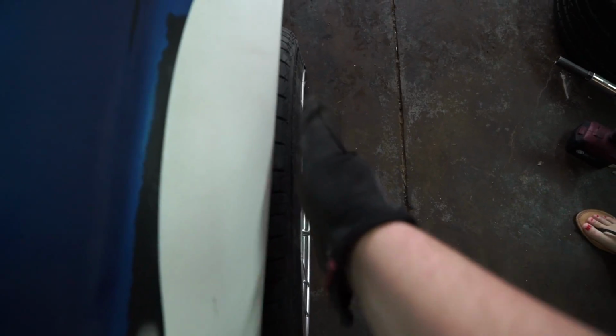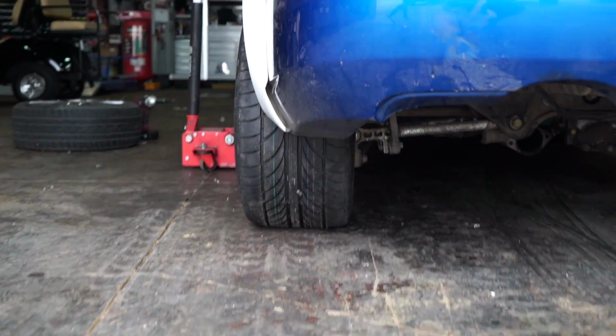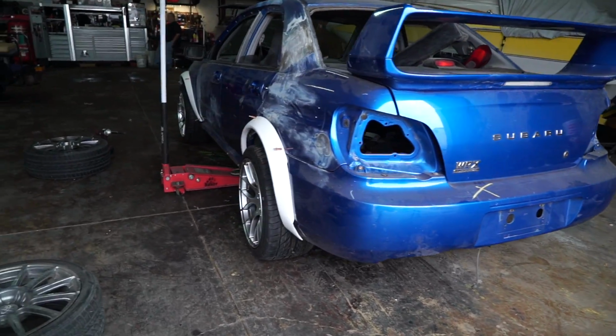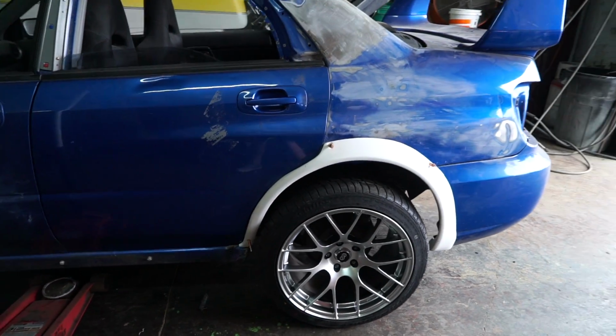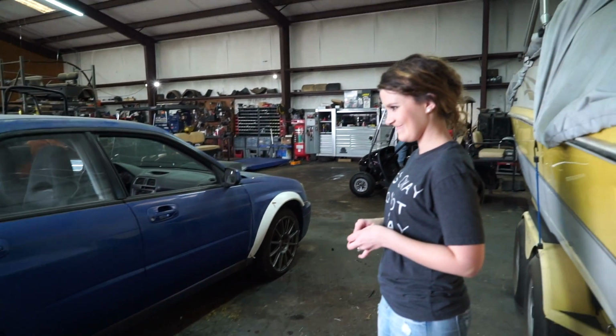That's so nice, of choosing the right size tire. Look at the meat on the booty though. So right now it definitely looks ugly because it is like lift kit. Are these cars really this tall? Crazy. Let's go ahead and get the flares on this side and get all of them mounted.